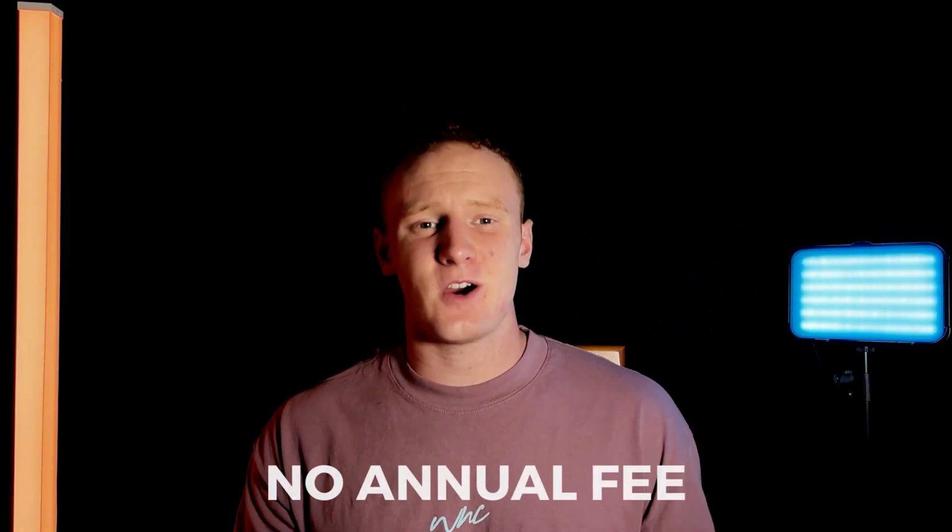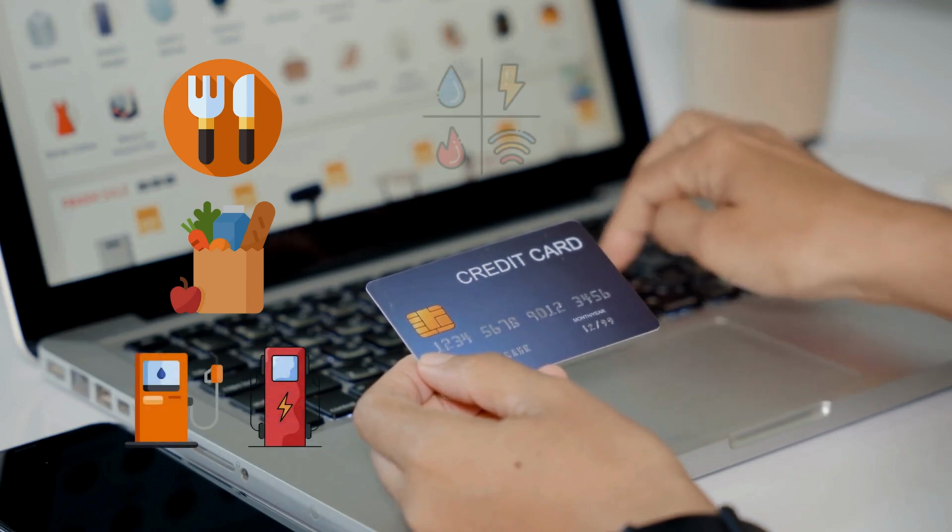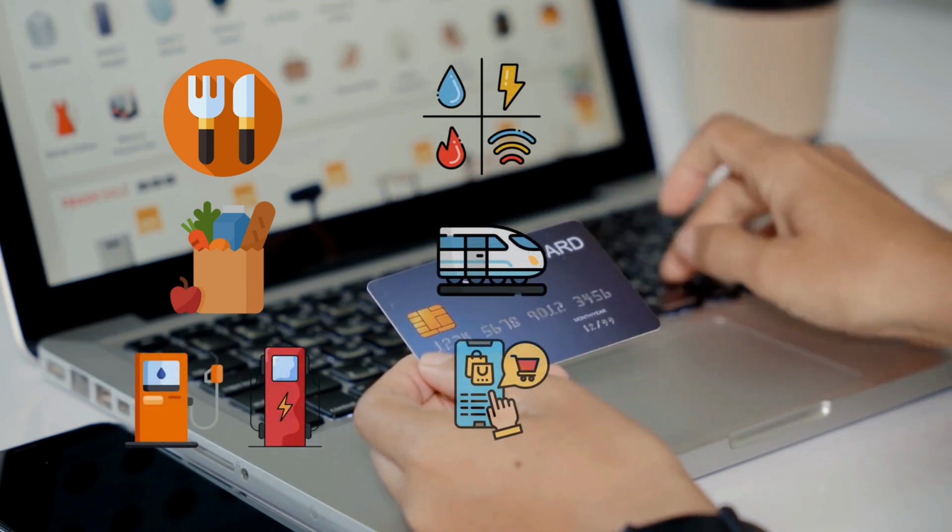And the best thing about these cards is not a single one of them has an annual fee. Most of these cards that I'm covering today have 2% and 3% back categories, but all we're worrying about today is that 5% back. So we're going to want cards that cover 7 different categories. These categories are restaurants, grocery stores, gas and EV charging, utilities, ground transportation, online shopping, and then travel.